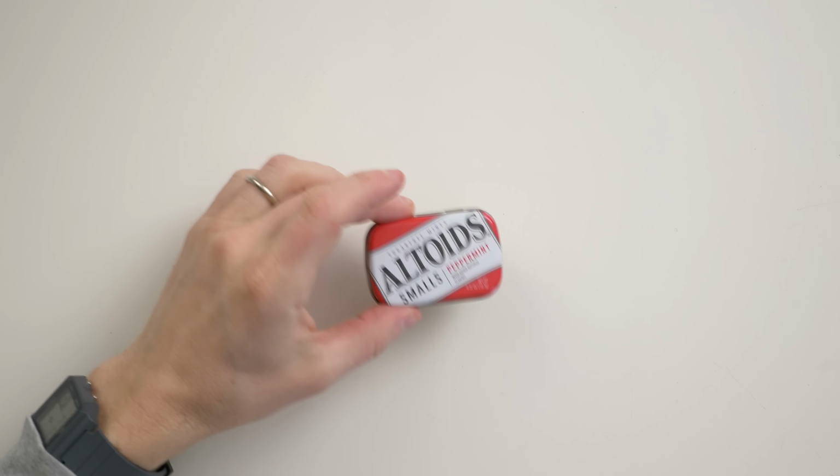A wise monk once said, never refuse a breath mint. And who doesn't love a curiously strong Altoid? The thing is, regular Altoids are kind of big, sort of a commitment, and the tins are too large to want to carry around in your pocket all the time. That's why I prefer Altoid Smalls.